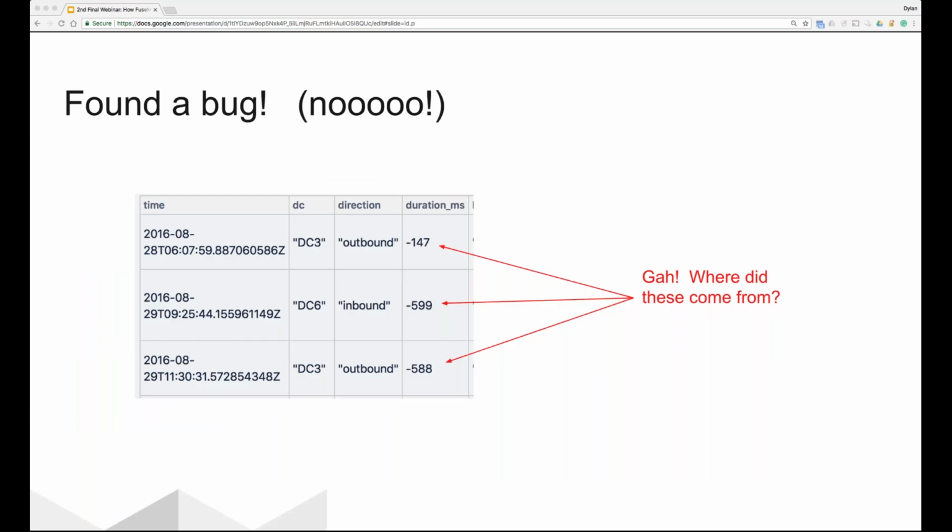And then I found a bug. While I was auditing some early live data, all the way back in 2016, this is actual event log data from the production mailers that I was using, and I noticed some weird stuff in my graphs. I found negative latency numbers, and I'd love to achieve negative latency numbers, but I suspected we had a problem.